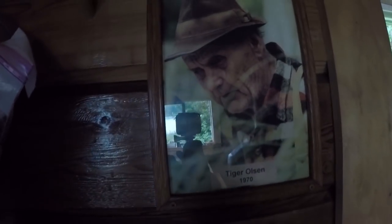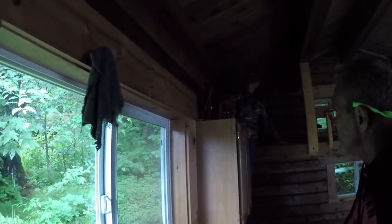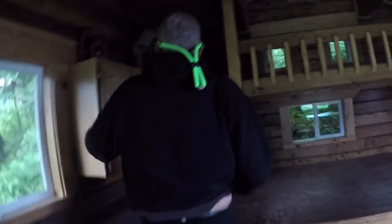It's got a stainless steel table. Nice. A picture of Tiger Olson in 1970, and this cabin is named after him. Comes complete with toilet paper and paper towels. And lanterns. Two lanterns. Okay, can you open up the cabinet and stuff? Well, yeah. Some rope and things. Taku cabin, 2018. And comes with a drink wine bottle.